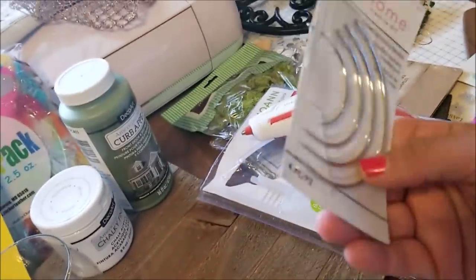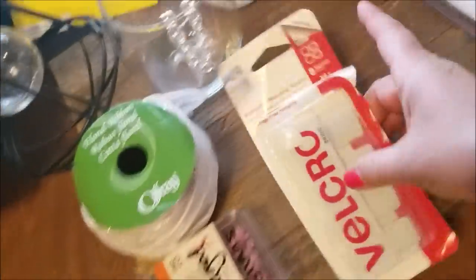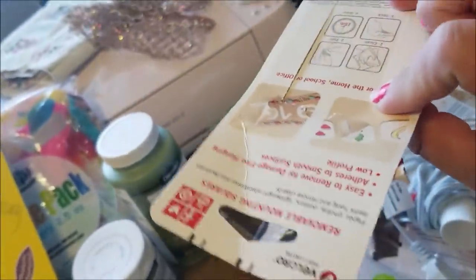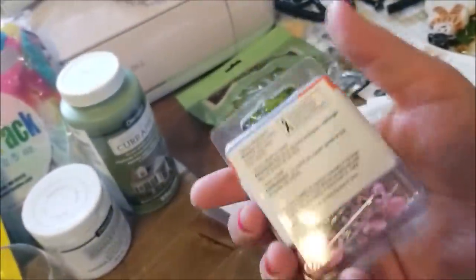I'm gonna see if anyone I know happens to have a use for these, because I definitely don't. These I will be keeping. They are removable Velcro mounting squares. I wish I would have had these, darn it, for some of our Disneyland prep and the things we were making. These are decorative head pins.